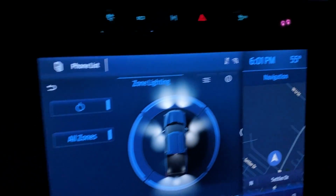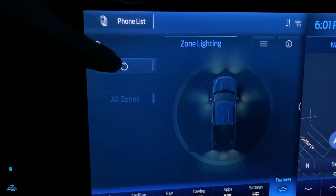Okay, then I can do the rear too. So you see it in the mirror, but you can't see the rear so much. You see it in that mirror there too. Turn it off, come on. So you can see that lit up there. And so I can turn on all zones. I can turn all the way off. This is a really cool feature.